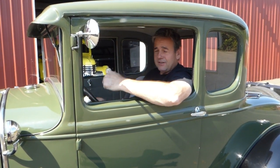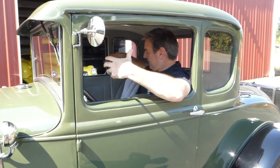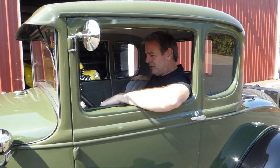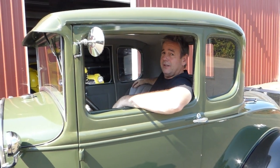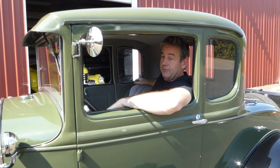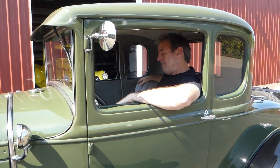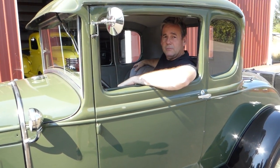All the chrome, again, all the chrome is nice. Paint is nice. Interior is completely refurbished or reconditioned. It's all new. Yeah, it's very comfortable. You got seat belts up here too, so really you've got seating for 4 with seat belts, which is uncommon in a Model A.